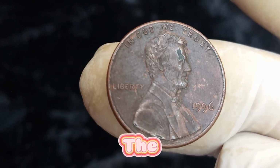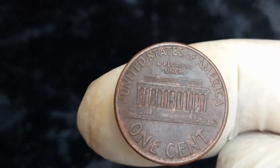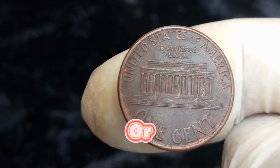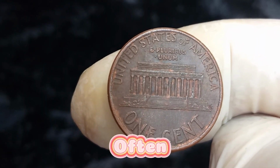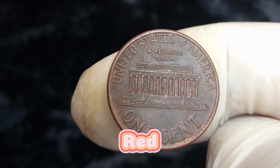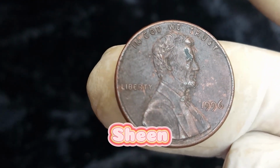Look for errors. Hold the coin under a bright light. Check the date, letters, and Lincoln's profile. Look for doubling, misalignment, or missing detail. Check for full red color. The highest value coins are often labeled RD, meaning full red. This indicates the coin retained its original copper sheen.